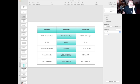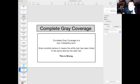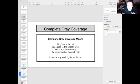Hopefully this makes sense. Now, let me go on to complete gray coverage. This is a very misleading term, and the reason that it's very misleading is because most colorists believe that the white hair has been tinted to the same level as the dark hair, as the pigmented hair. That's not correct. That's wrong. You get complete gray coverage when all of the white hair is colored to the chosen level, which is not necessarily the same as the dark hair. It can be any level that you choose.